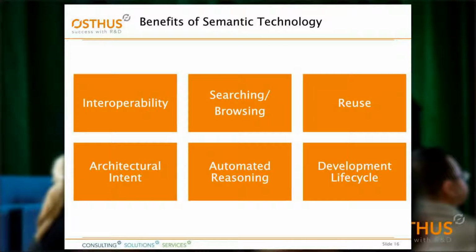So architectural intent is often a big thing because as you start sharing these things across an enterprise, different people who come to this technology can understand how and why it was built. You can then apply automated reasoning, which is really nice because you can remove a lot of steps and a lot of querying, and you get a nice development life cycle for your products in the end.